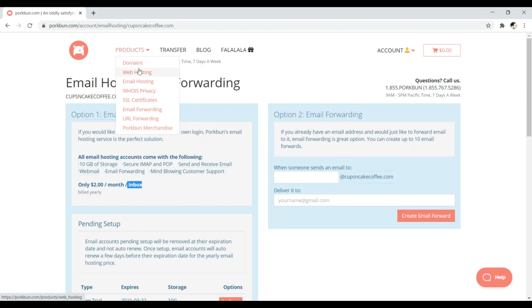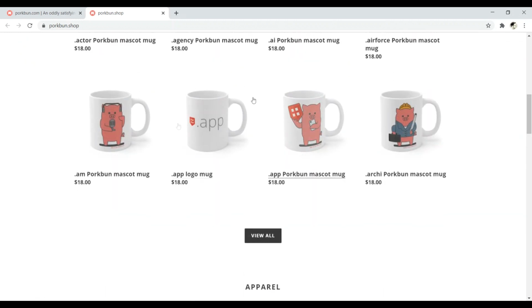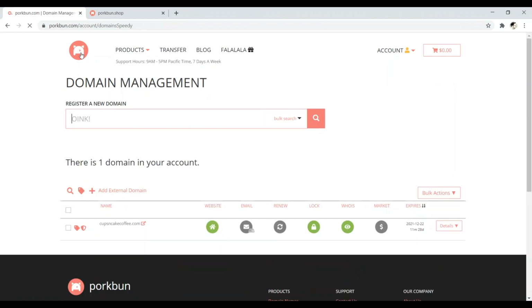Okay, so they got email, web hosting, email forwarding, and then obviously they sell Porkbun merchandise, I guess, if you want to check this out. Okay, I mean, some of these are pretty funny. That's pretty much it.